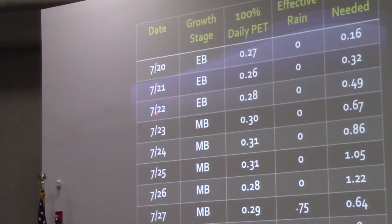Then I come here on the 23rd, and I look at the 22nd data, and it says 0.28, and same thing, it starts to add up. On the 23rd, we got up to mid-bloom, there were 3/10 of an inch, went to 0.67, and so forth. The 24th, we're up to 1.86. The 25th, we're up to 1.05. The 26th, we're up to 1.22 inches. We're going to irrigate.